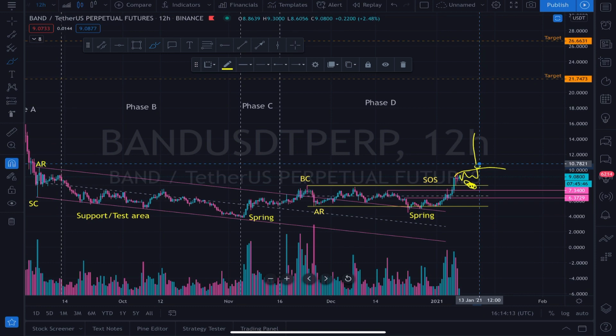You know, especially if you're buying the top of the range where there are many fake outs, you need to make sure that your stop loss is at least the width of the range. Sometimes more. You know, if there's a big shakeout in Bitcoin, the market feels it. So what we have done inside of the group is we are, you know, changing our strategy a little bit to give ourselves a little bit more room.